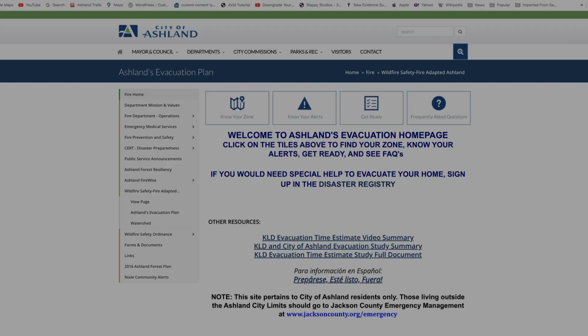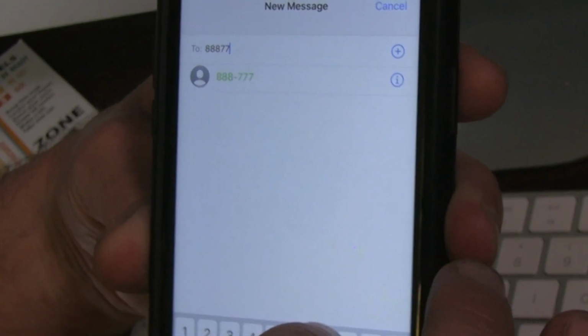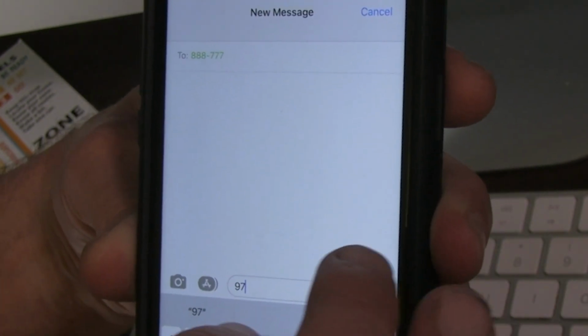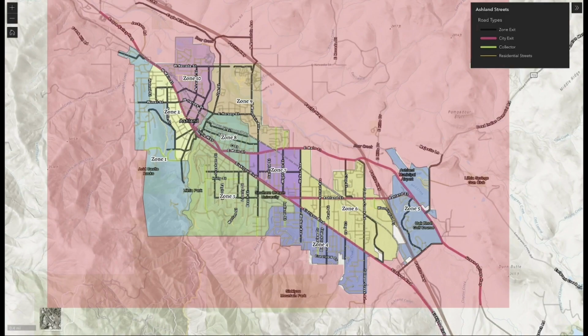By the way, the city of Ashland is being rude to our neighbors across the freeway again. The website says this site pertains to City of Ashland residents only. Rude. Guess who's not rude? Nixle. Anyone with a cell phone can just text 888-777 and enter 97520. If you live in this area, pick your own zone. There, you are now allowed to survive a wildfire.